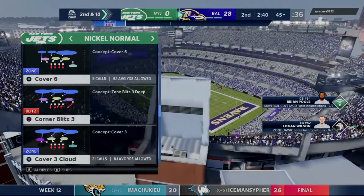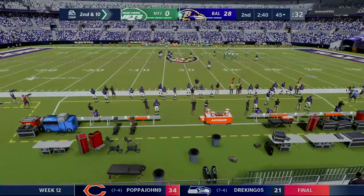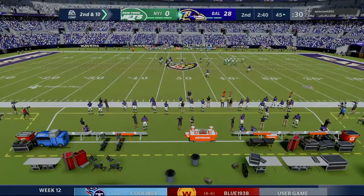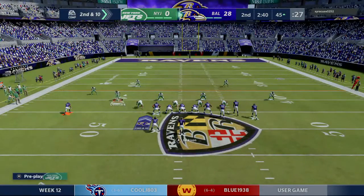Brings up 2nd down. Oftentimes when you're losing a game and the team's still throwing with this kind of a lead, you start playing a little more physically. And they took that opportunity right there to be extremely physical and force that incompletion.